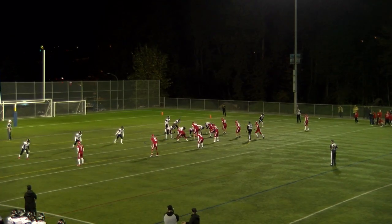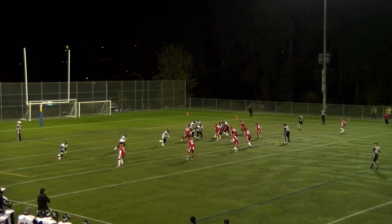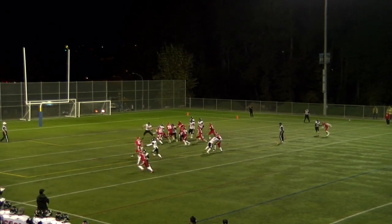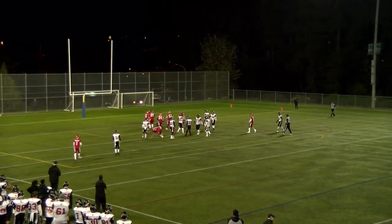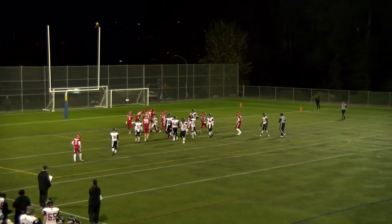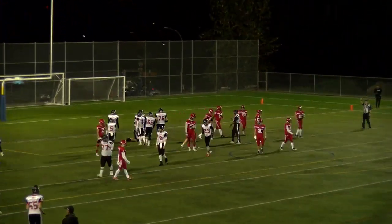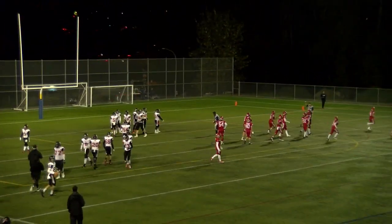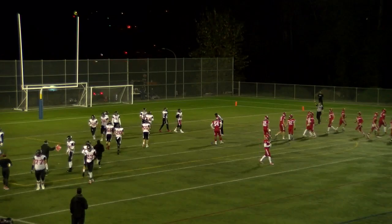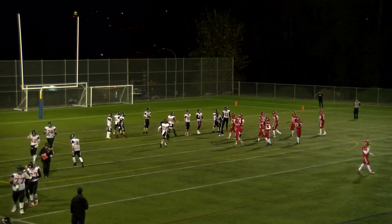Call it 3rd and 6 here for Terry Fox. Got to get to the 20 for a first down. Ball on the 14. There's the handoff, and a little malfunction in the backfield there. Cote is going to go backwards as Evans kind of got in his way as he got blown up on a block, and that one goes backwards. And Terry Fox is going to have to punt away here deep in their own zone, and STM should get excellent field position off of this kick as they'll try and take the lead late in this second half.